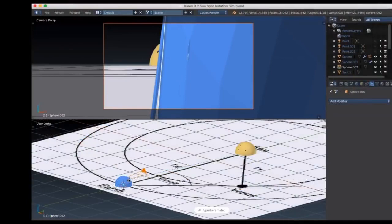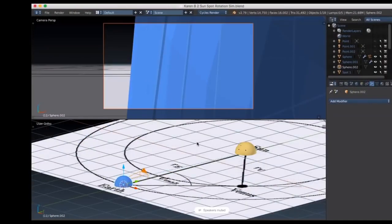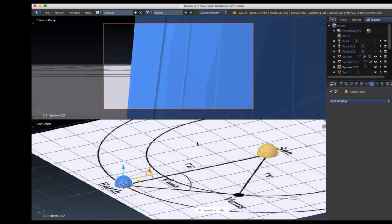Here is another model where the ecliptic is shown in relation to what the observer should see from the ball Earth's surface as the day progresses.